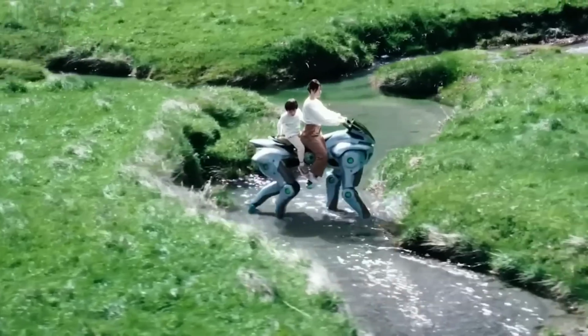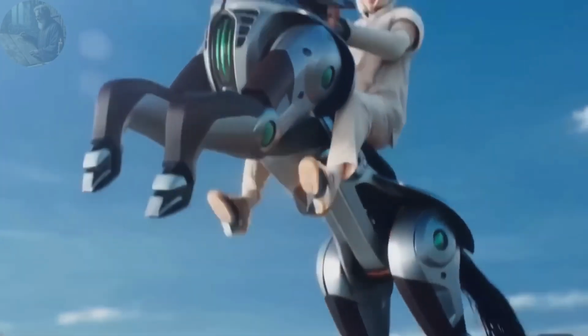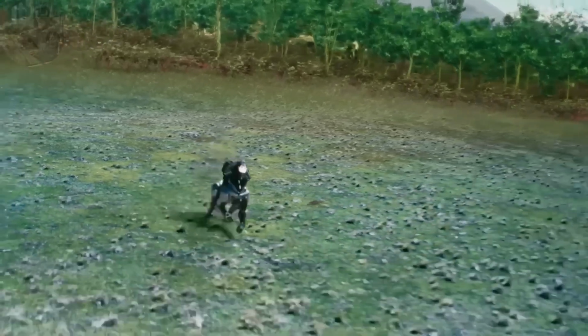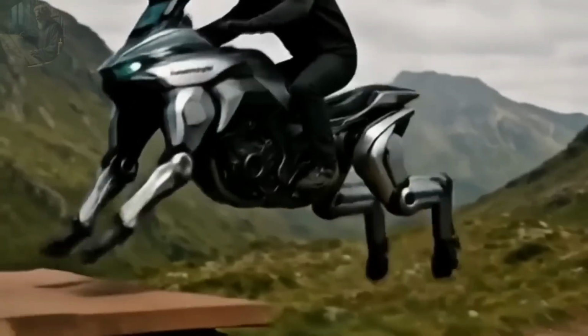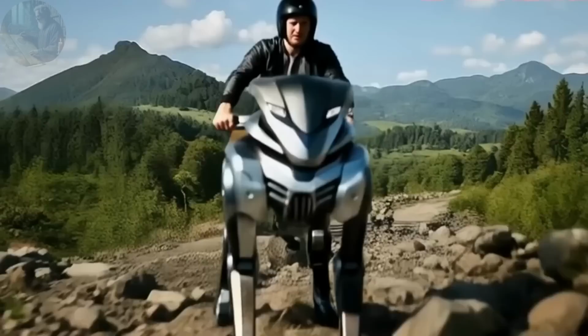Imagine a horse that never eats, never sleeps, and never slows down. Now power it with hydrogen, swap out muscle for metal, and you've got Corleo, Kawasaki's mind-bending new robot that walks on 4 legs and runs on clean fuel. Designed to conquer the kind of terrain that leaves wheels helpless, this machine isn't just futuristic, it could change how we travel entirely.